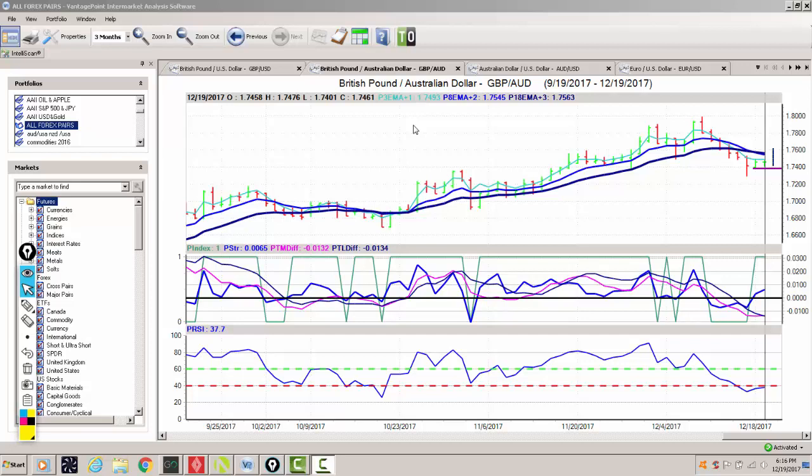My name is Greg Furman and these are the market positions for December the 20th, 2017. Now these will be the final daily trades for 2017.